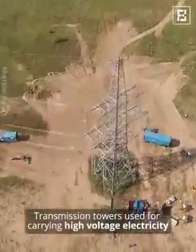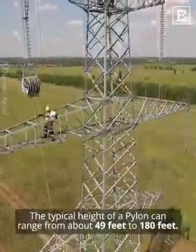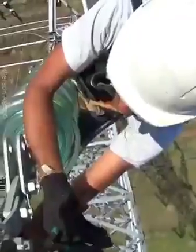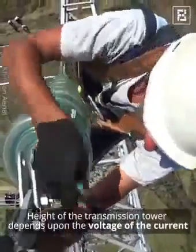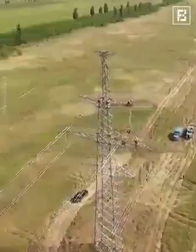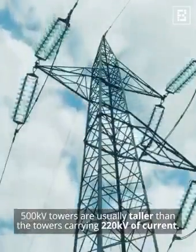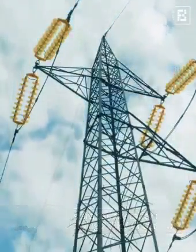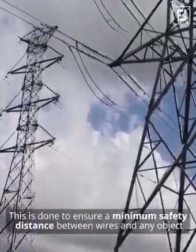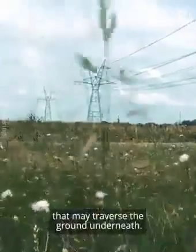Transmission towers used for carrying high-voltage electricity are generally made of steel and aluminum. The typical height of a pylon can range from about 49 feet to 180 feet. The height of the transmission tower depends upon the voltage of the current running through the wires hanging on them. 500 kilovolt towers are usually taller than the towers carrying 220 kilovolts of current. This is done to ensure a minimum safety distance between wires and any object that may traverse the ground underneath.